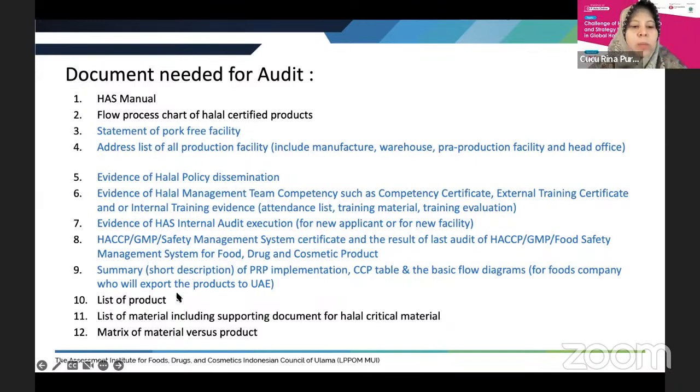And then the next one is a list of products. I think the same as the list of materials, but not only the list of materials. For the audit, we also need the halal supporting documents for all critical materials. Like if you use flavor, then we need the halal certificate of the flavor. If you use oleoresin, then we need a halal certificate, or maybe if they don't have a halal certificate, maybe you can provide us the halal questionnaire, flow processing chart, etc. This kind of document also needs to be submitted to LPPOM before the audit.